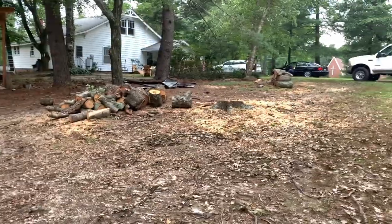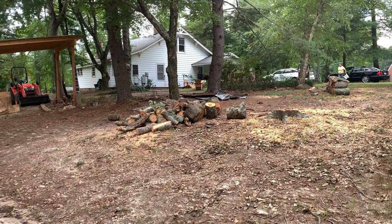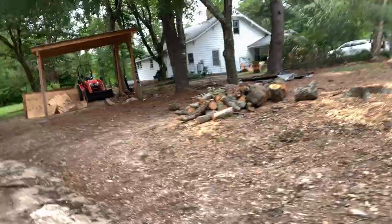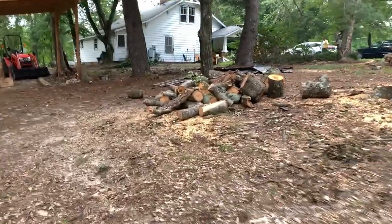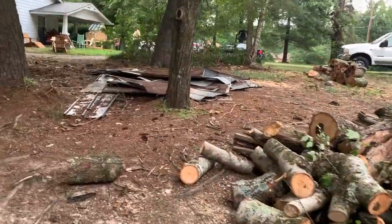Anyway, it opened this whole area up over here on this side of where the building was, which is beneficial for what we were going to do. Beneficial for what we're going to do on the next project here. So glad to have that done.